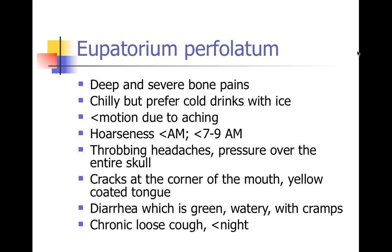Aggravated by motion due to the aching. Hoarseness, aggravated in the morning, 7 to 9 a.m. Throbbing headaches, cracks in the corner of the mouth, diarrhea, green watery, chronic loose cough at night. But for me, when I hear of somebody having a deep, deep bone pain, I think of Eupatorium perfoliatum.